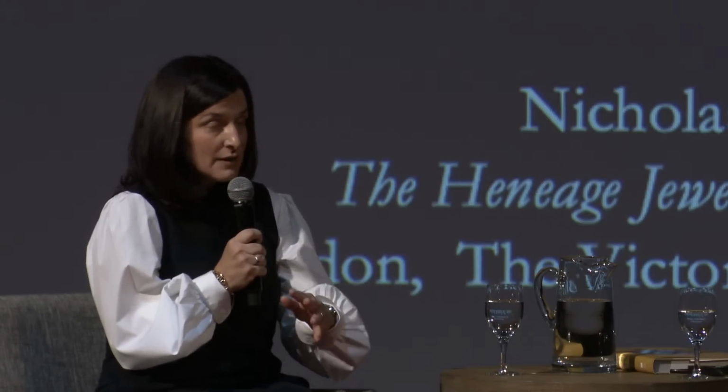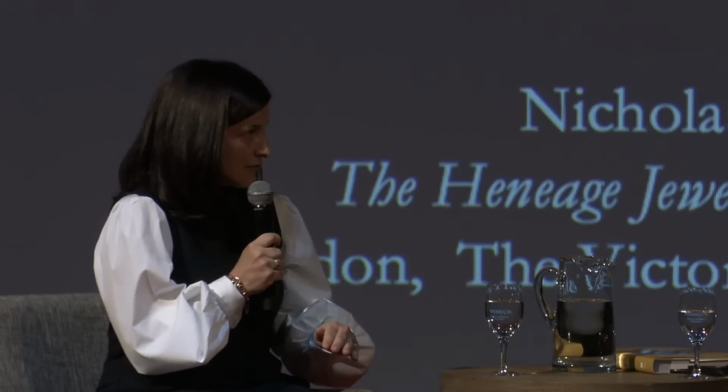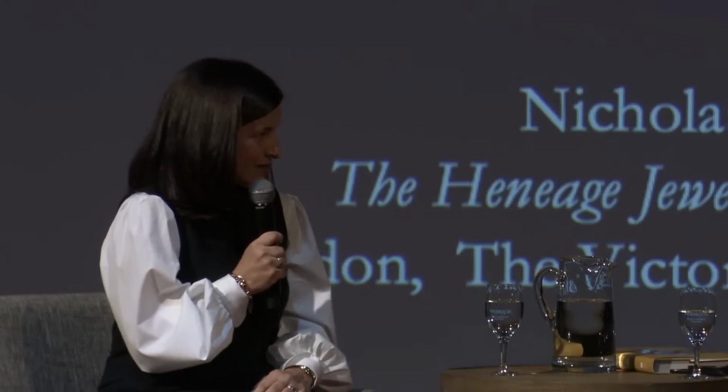I did find an awful lot of information, and one of the most exciting things for me about writing this book was being able to flesh out the earlier years and to be able to show how Hilliard got from the provinces to the heart of the Tudor court. Previous biographies of Hilliard had pretty much started at the point where he has already arrived and has already found favor with Queen Elizabeth, and I was able to focus more on the early years and how he got to the point of attracting the Queen's attention.